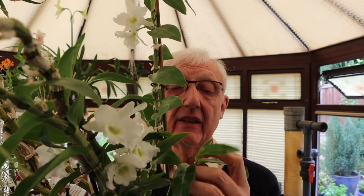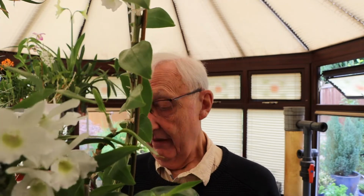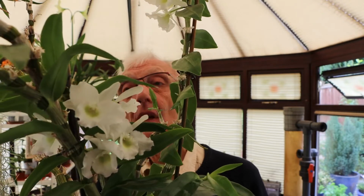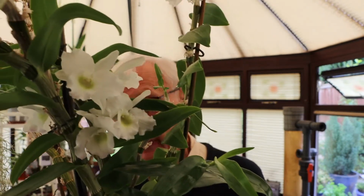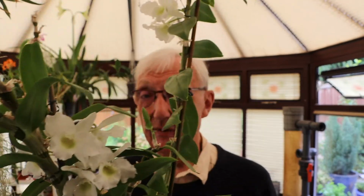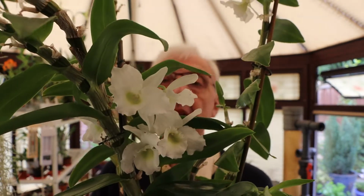But it's another one that's getting a bit big and a bit awkward. There is another cane there, which I think is a little bit bigger, but again I think that's terminated very early. Not sure why. Not really sure why that would happen. But as I say, it's possible that it's just the disturbance factor from being repotted.